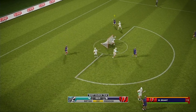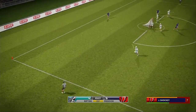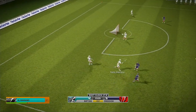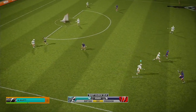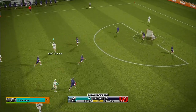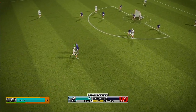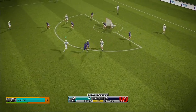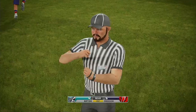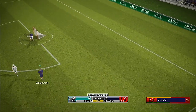Grant. Hard to keep the pressure on with plays like that. Ground ball. Klett. Klett. Klett opens up and shoots. Yeah, well, not too surprised with that call. Back underway now, the home team to resume play.